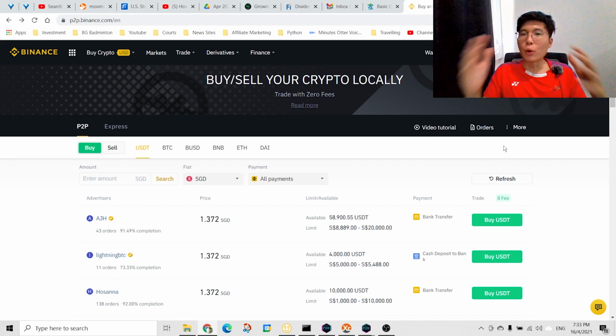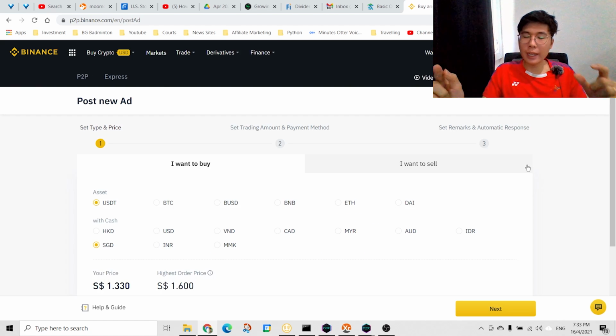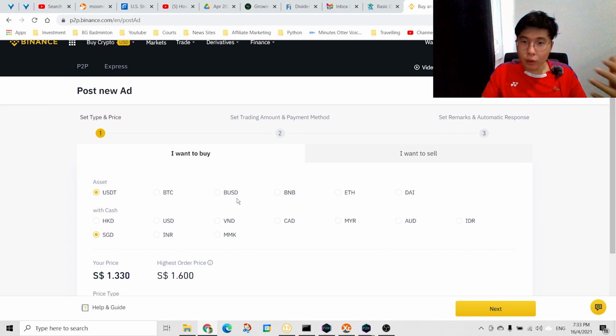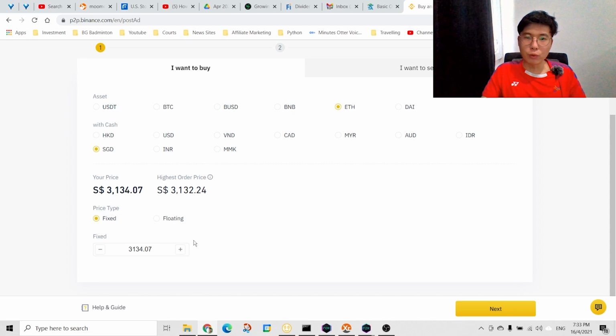Now what if you want to post an ad so that you can determine what rates you want to get? Well, here's how you do it. Go to the right, click post new ad, then scroll down and find your currency. In my case, it's Singapore dollars, and choose what tokens you want to buy or sell. In this case, let's start with Ethereum, because Ethereum is really popular. Then they would give you your spot rate or your price.